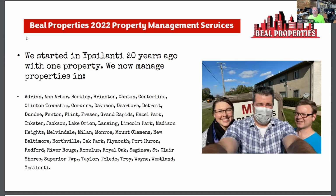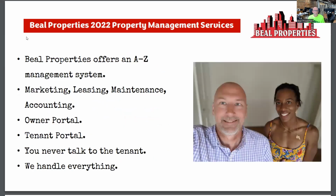So we ourselves started in Ypsilanti, Michigan, just about 2 blocks from here. Stuart Beal was a student at Eastern Michigan University, and he managed to buy a fourplex on Hamilton Street. We still own it. Today we manage in all of these cities listed here. And in fact, today we just added Kalamazoo. So in virtually all these cities, if not all of these cities, we manage multiple properties. So we have experience with the building departments and inspectors and contractors all over the state of Michigan, and that's a real advantage for our clients.